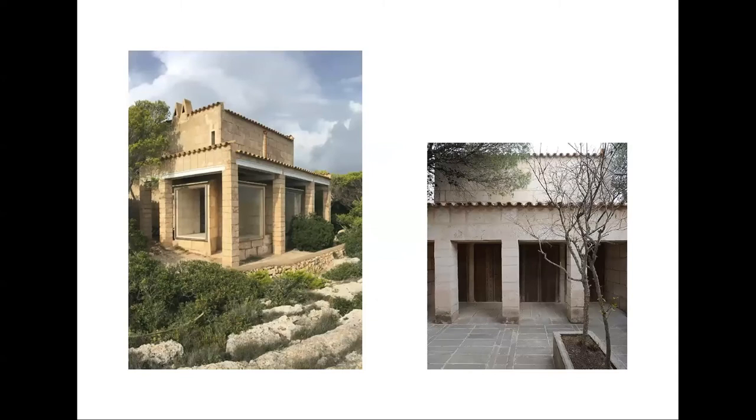And another is Utzon's project, Can Lis, which was developed in a similar way, incrementally around the original structure that Utzon built as his own house, and then added each volume in an informal way which responds to views and the topography of the site, creating this sense of a villa as a little settlement, almost a little cluster of forms. So, coming back to some of our projects and how those ideas filtered into the work that we're doing.